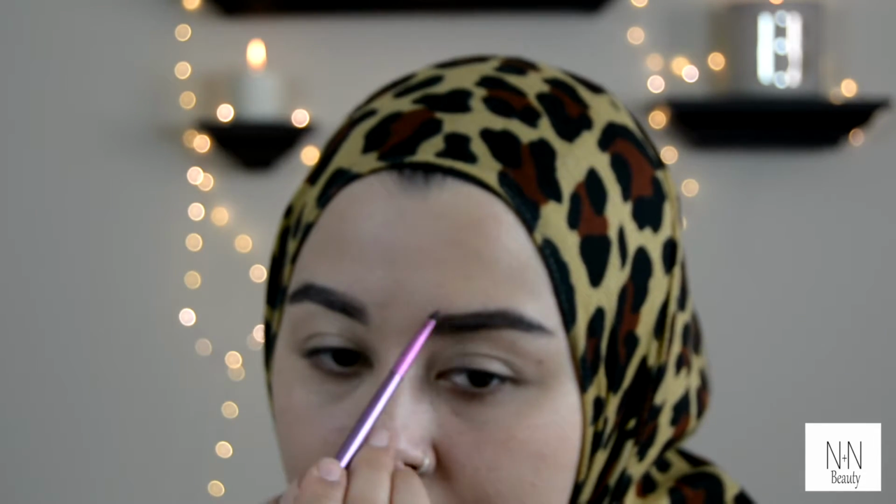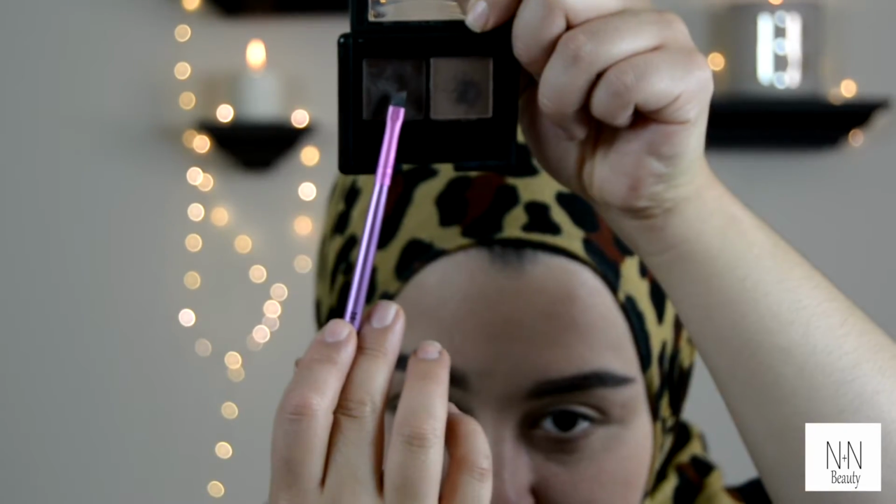So I like to go up and down, kind of like imitating the hair strokes, I guess. And the reason why I do this is because I feel like the front of my eyebrows are just terrible. So, and then I run the rest of this, whatever I had left in my brush, through my eyebrows. So that's what I'm doing right now.